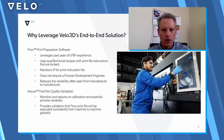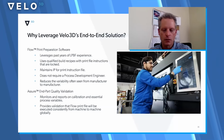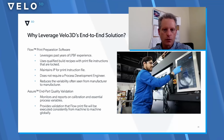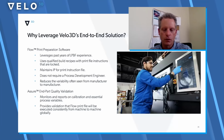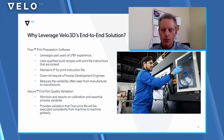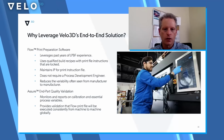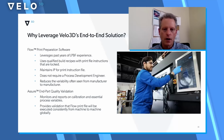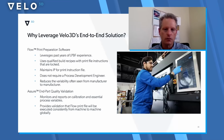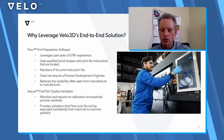The Flow print preparation software leverages past years of laser powder bed fusion experience. We don't have to reinvent the wheel each time. It uses the qualified build recipes with print file instructions that are locked. We don't have to worry about if things are changing behind the scenes. It maintains IP for the print instruction file, which again is increasingly important as we deploy around the world. Does not require a process development engineer to reevaluate each build every single time. Reduces the variability often seen from manufacturer to manufacturer.